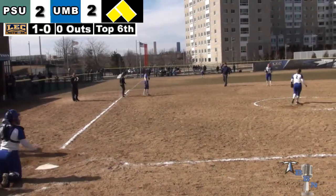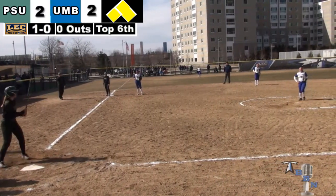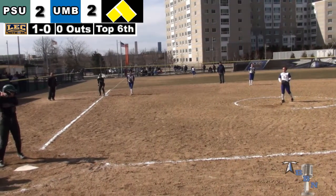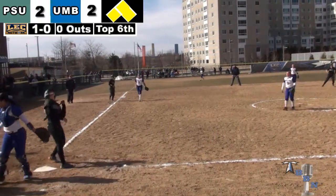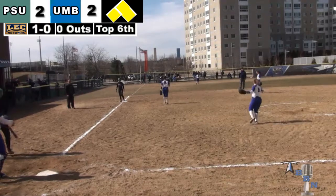Landers takes ball 1. Number 15, Jen Landers. Landers has grounded out to short and flown out to center. Now she takes ball 1 here. In a 2-2 game, bases still loaded with nobody out. Hard swing at that one, popped up foul behind home plate and out of play.